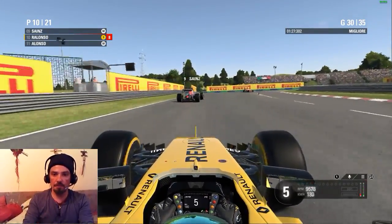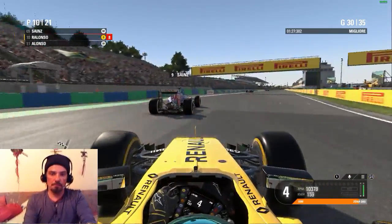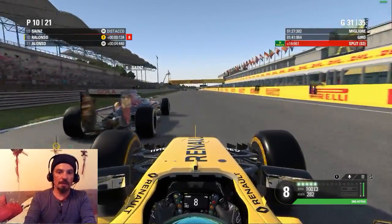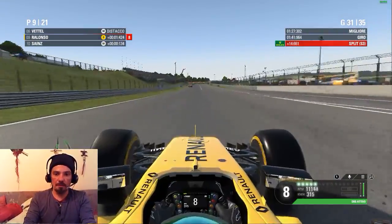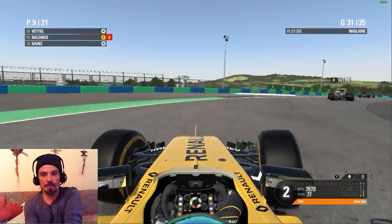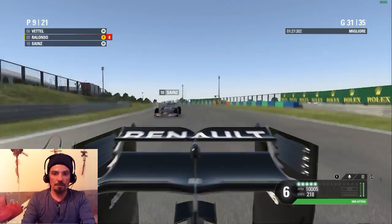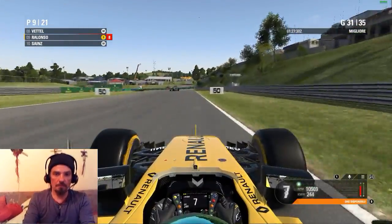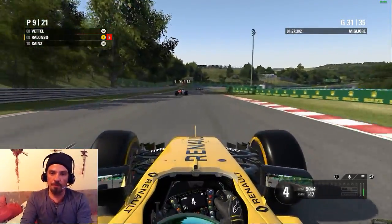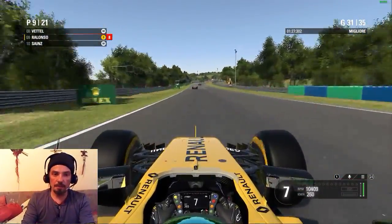Now into the slipstream of Carlos Sainz. And DRS at the exit of the corner, over the line and surpassing the Spaniard. But going wide at the first corner, which is dangerous. But we came through, and now we are battling once again with Vettel.